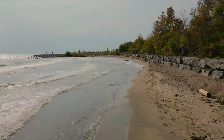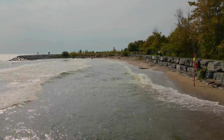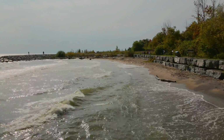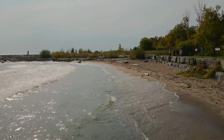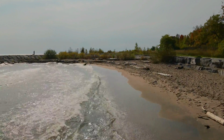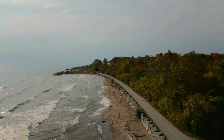Today we are at Rouge Beach Park, located in Toronto's East End in Scarborough. The beach is located at 195 Rouge Hills Drive. Rouge Beach is a part of the Rouge National Urban Park. The beach is located at the start of the Rouge River, and is one of Toronto's most popular beaches for swimming and sunbathing.